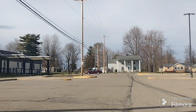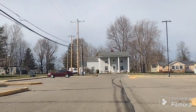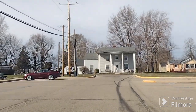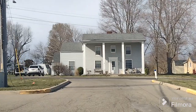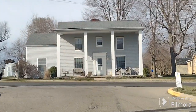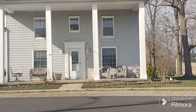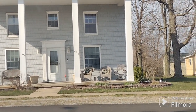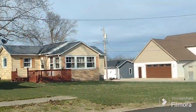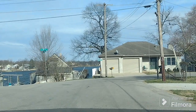This is from January of 2019. The definition of small town USA with a lake view. One of North Webster's small treasures is being able to bike, walk, drive, or even boat to our local pizza shop. It is centered around Lake Webster, which attracts many Lakers during the summer months.